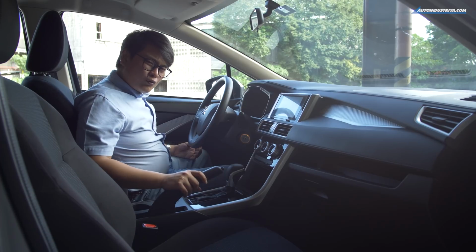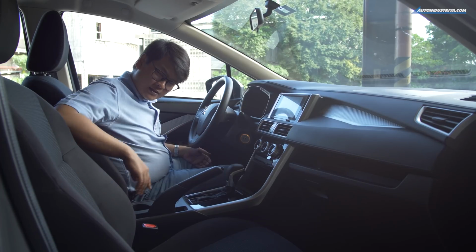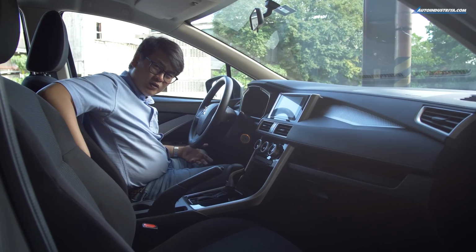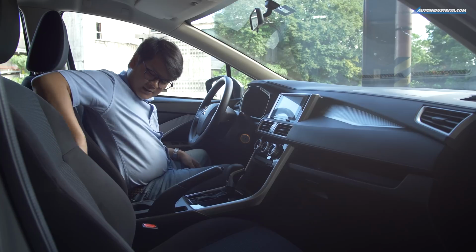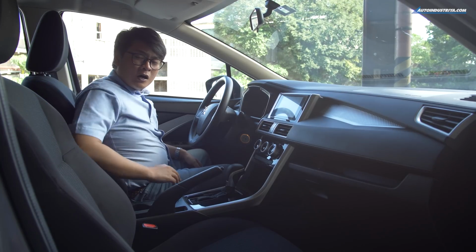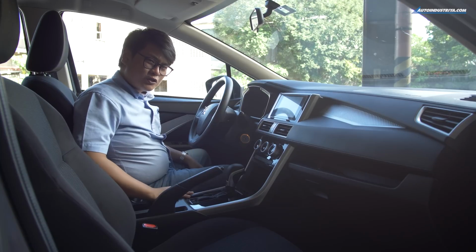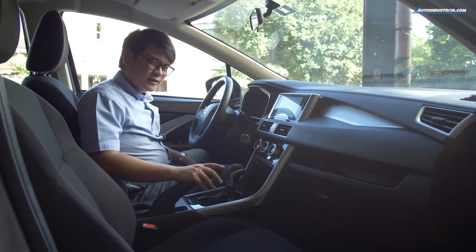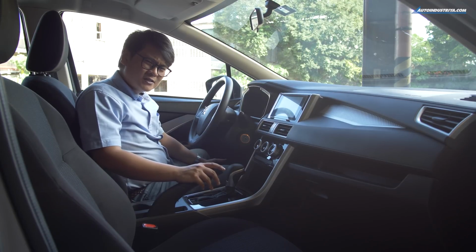One thing I do wish they added was an armrest, or at least the roll cover for the center storage box. This one instead you get a lid, which is strangely detachable. Also, they got rid of the seat height adjuster, so I really wish they just put it in all of the variants rather than taking it out here in the GLX variant.